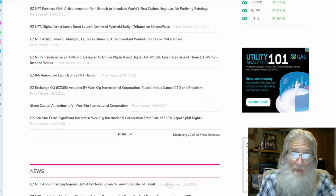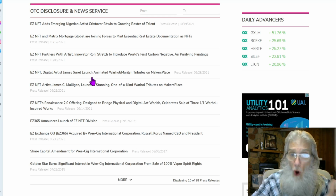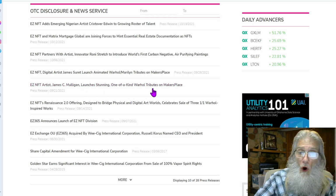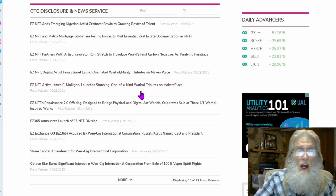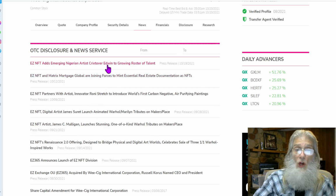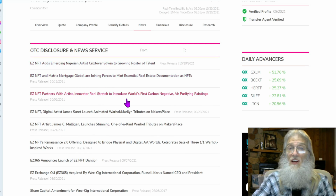And they have been selling a bunch of this Warhol stuff. They have James C. Mulligan launches stunning one-of-a-kind Warhol tributes. James Surratt launches animated Warhol Maryland tributes. Notice the date on this one, 9/28. And they just keep adding on all these different artists working in the NFT sector.